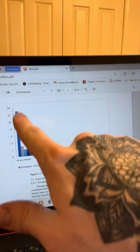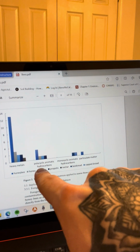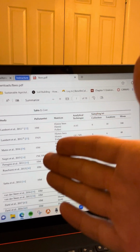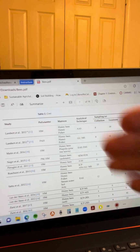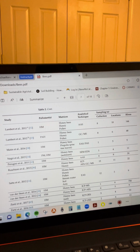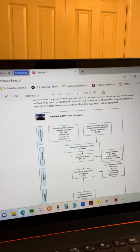And I will show you a couple things on this article. Sorry, I have to use my phone for this. But this is the heavy metals that they detected. And this is the polycyclic aromatic hydrocarbons. And then we have another table here that shows how many samples were taken from which hives, what kind of matrices, what kind of pollutants they were testing for. And then these are all of the different studies that have been conducted on this subject.